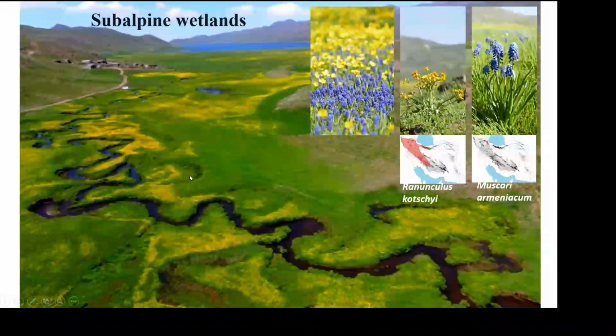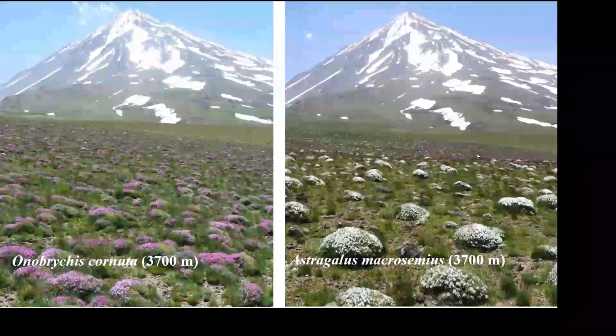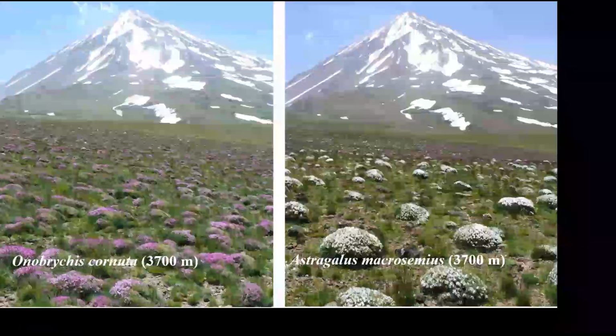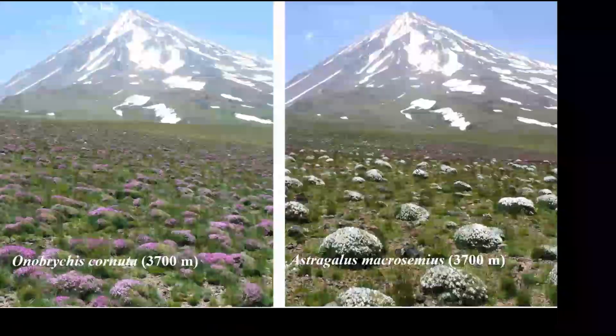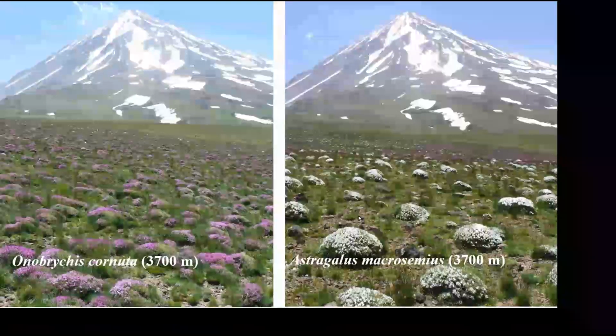Subalpine wetlands, a very beautiful landscape we can see in these habitats. Ranunculus kochii is very dominant, and also Muscari armeniacum, a range-restricted species in these habitats. Higher elevations are covered with alpine cushion grasslands, and for example Onobrychis cornuta, the pink flower, is very dominant on windy slopes, and Astragalus macrosemius also, cushions. You can see how they change their position: when the slope is more windy or less windy, the dominance of the species changes.